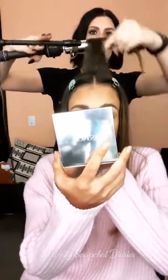So I curl my lashes. You can just see the difference. That's curled and that's uncurled. There you go.